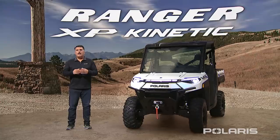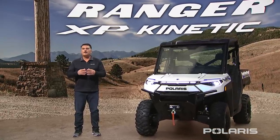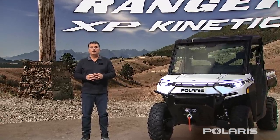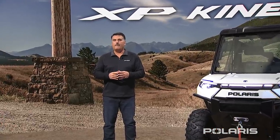Thanks, Chris. As you can see, the all-new Ranger XP Kinetic is truly the hardest working, smoothest riding Ranger ever built. Uncompromised capability means you get more done than ever before, while unrivaled durability means less maintenance for maximizing your uptime. Refined performance from the quiet electric powertrain delivers an exhilarating ride with instantaneous torque and unmatched power.